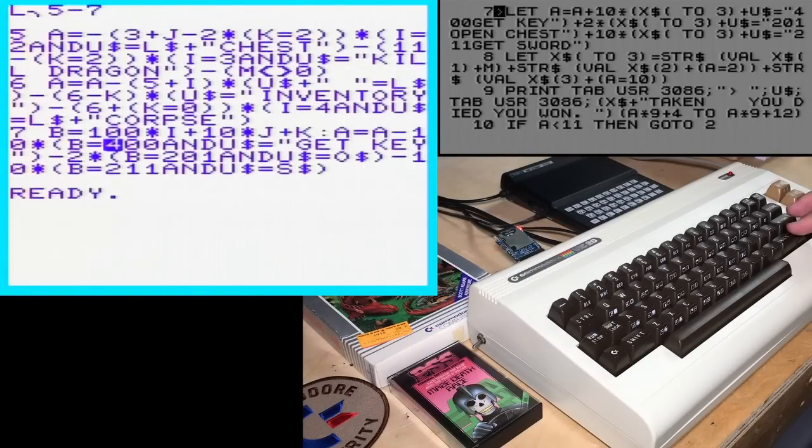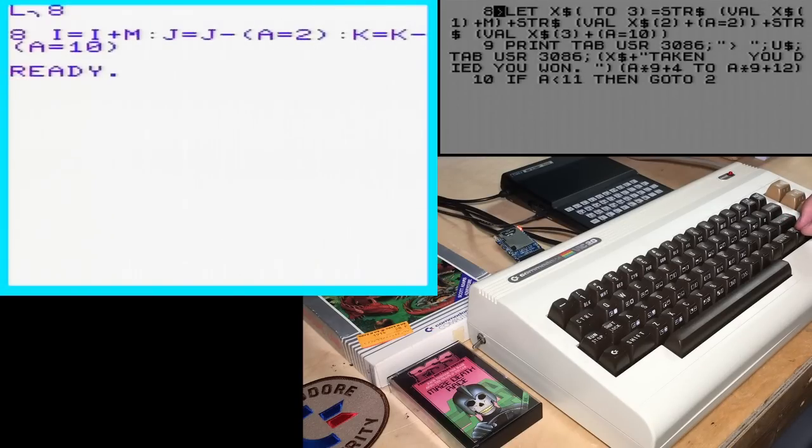So that's why I had to translate it into a variable, because it took up so much space for me to go if I equals 4 and J equals 0 and K equals 0 and U string equals get key. So I was able to pack it down just enough. On to line 8. And this is where the game updates its state. Your current location is offset by the result of that movement calculation done back on line 4.